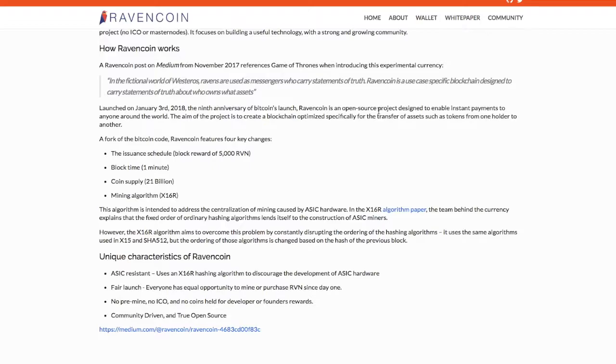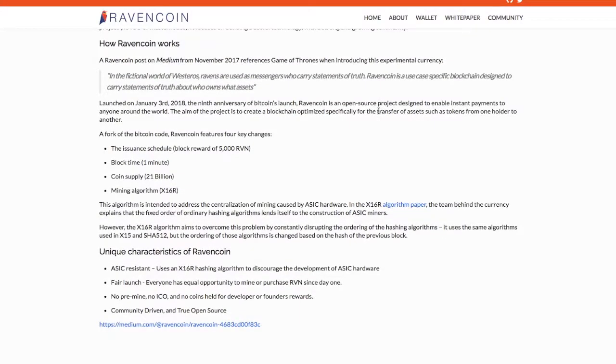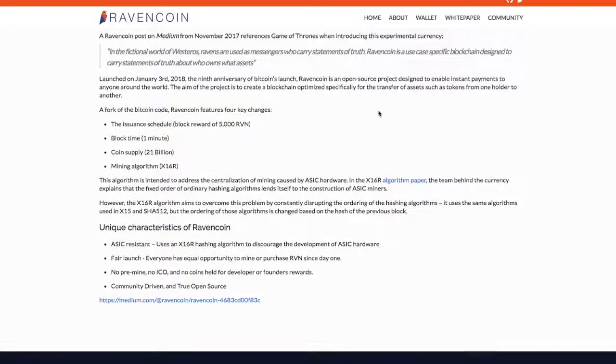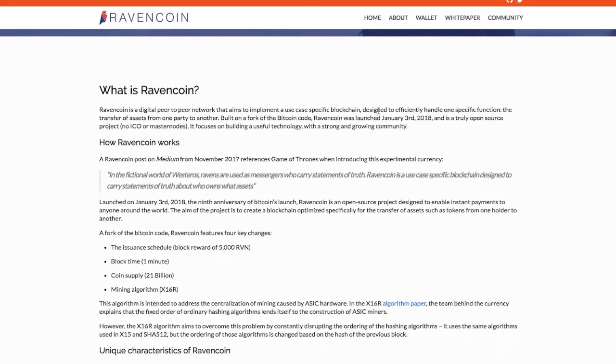And other differences from Ravencoin to Bitcoin: the block reward on Ravencoin is 5,000 tokens instead of Bitcoin's 50 BTC. Obviously, these are going to be cut in half during the halving events that take place. The block time is 1 minute instead of 10. The total coin supply is 21 billion instead of 21 million. And of course, like we said, it has that new mining algorithm, X16R, which allows for more decentralized mining. And it has the addition of asset issuance and transfer.